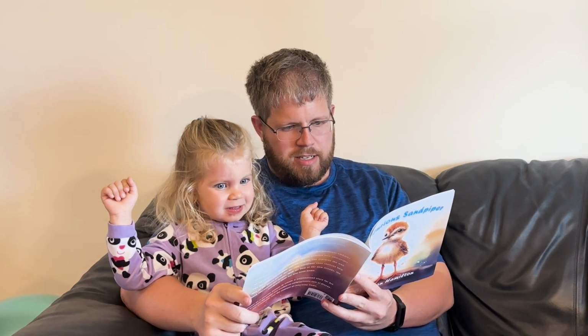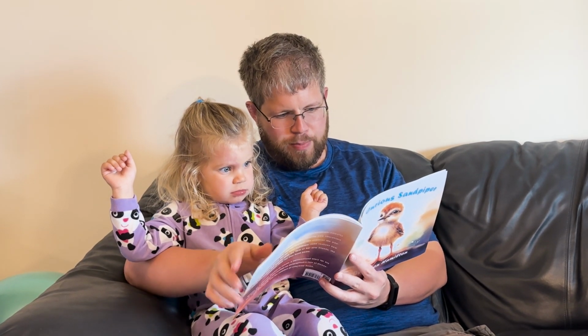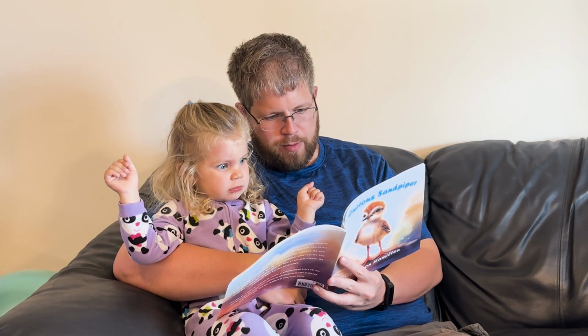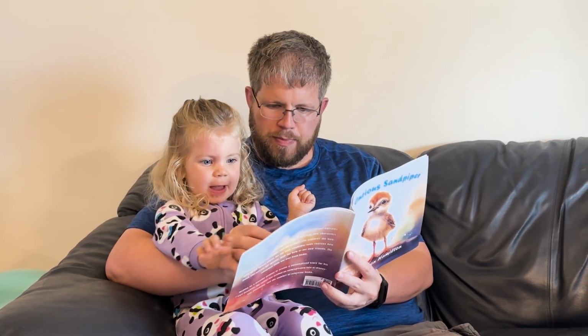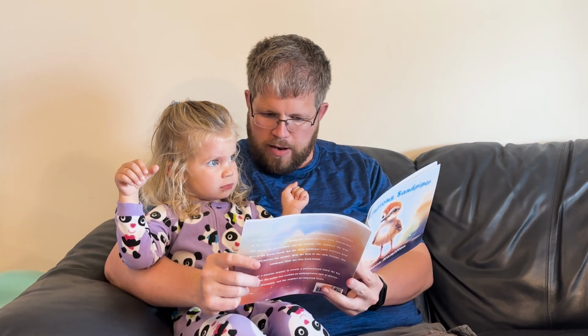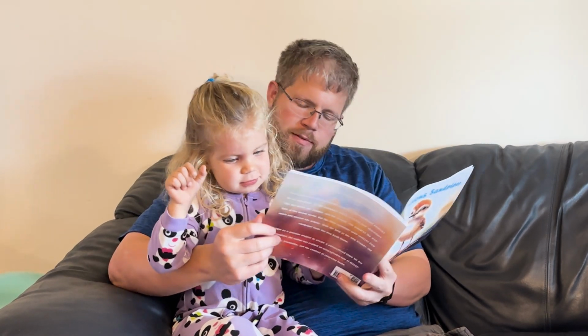Suddenly, a strong gust of wind swept across the beach and blew the little sandpiper up into the air. After it passed, the sandpiper looked everywhere, only to find her mother had disappeared from sight. The baby. But the little sandpiper was very brave and decided she would search for other sea creatures that might have seen her.